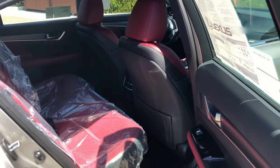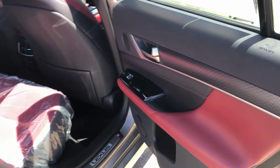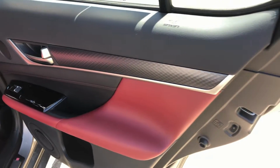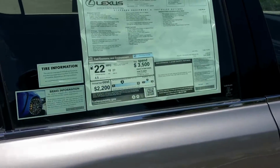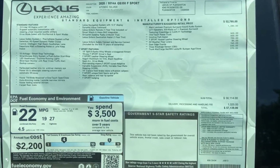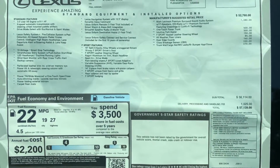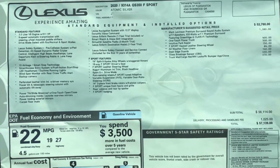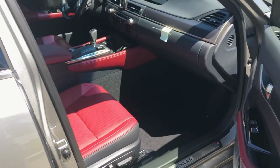You can see there's enough leg room, not a super lot of leg room, not compared to the GS350, which has more leg room because that's based on the Avalon. You also have leather on the elbows over there. And this one retails for $57K or so with destination. 22 mpg overall, 19 city, 27 highway because it's an F Sport. If you were to get the regular one, it's going to be a 23, a little bit better overall, and 28 on the freeway.